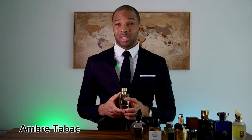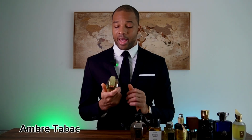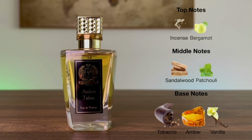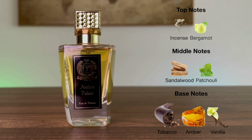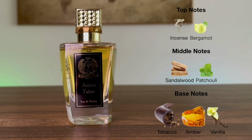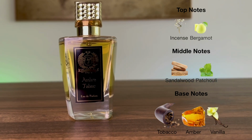Number 3 on our list comes from the house of Daniel Hossier, and it is Ambre Tabac. Now, I know this fragrance was in my best rated for fall list, and here again it makes an appearance in my best rated for winter list, because I have absolutely fallen in love with this fragrance. This is at the moment my favorite. It is boozy tobacco with warm apple pie, but it is not overly sweet. It's very alluring, very aromatic, very smooth.